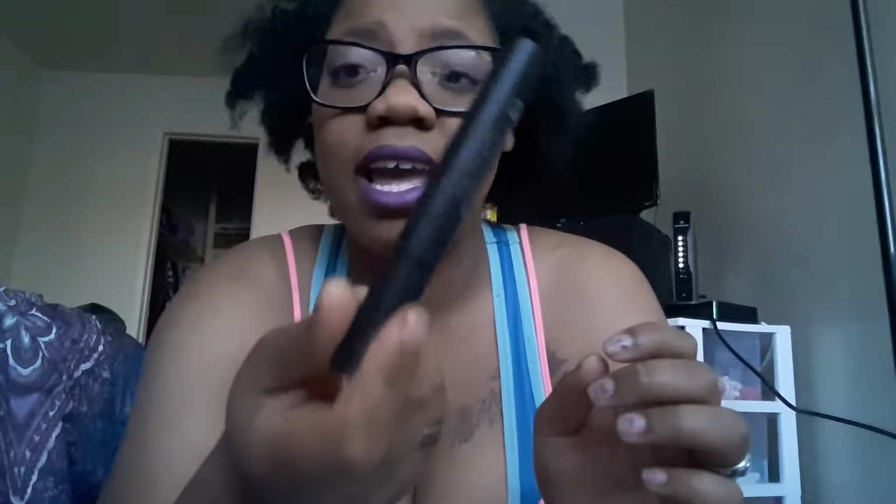This is the e.l.f. Mineral Infused Mascara. I got this out of the e.l.f. Play Box, and it's almost gone. I used to use it all the time. I think it's expired already because I had that Play Box for like three years, so this is going to trash.